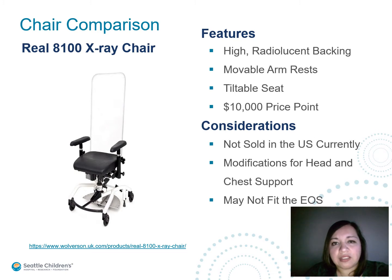Needless to say, he was very enthusiastic about my interest in this product and was very accommodating in providing information. The key features of this chair include the high radiolucent backing, armrests that have the ability to swivel out of the way for side imaging of the spine, and a tiltable seat. The tiltable seat feature is very important as many of our patients also have contractures, which does not allow them to fully extend their legs, leaving them sliding off the bench because it sits at a 90-degree angle. The price point for this chair is also about half of the EOS chair and is roughly $10,000.